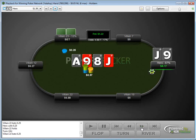Now we have 2 pair, and the bet comes in, 25 cents. Now with 2 pair, I feel like I probably have the best hand here. Good spot here to throw out a raise, and my opponent does call the raise. And now we get an 8 here. So the 8 is definitely interesting.